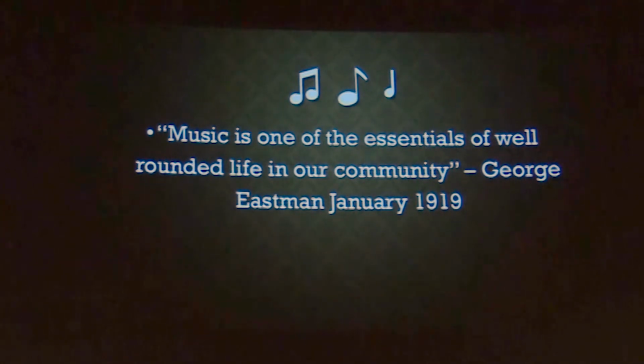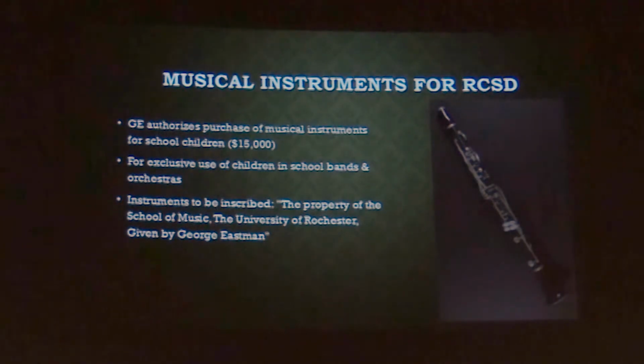So the year starts musically with providing musical instruments for the Rochester City School District. The Board of Education approached Eastman in January asking for musical instruments. They didn't have the money, so Eastman obliges them, and he says, "I'll pay for up to $15,000 worth of instruments for the exclusive use of the children in school bands and orchestras."